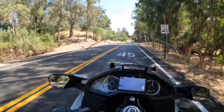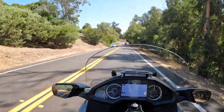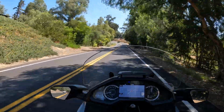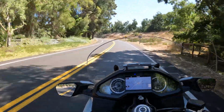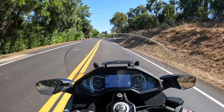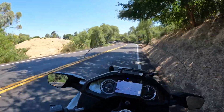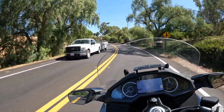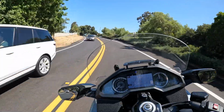Sport mode was the whole reason why I got a backrest, because the first time I tried it, I almost got launched off the back of the motorcycle. It was like, holy shit, I've got to get me a backrest. So now, yeah, I pretty much stay mostly in tour mode. And when I need to kick it down, you can use the paddle shifters and downshift.